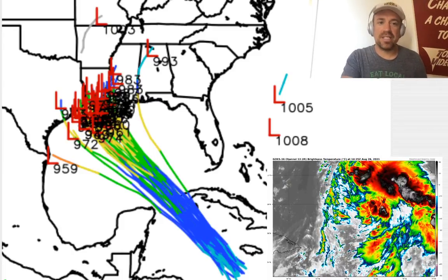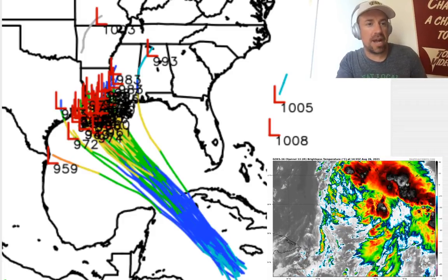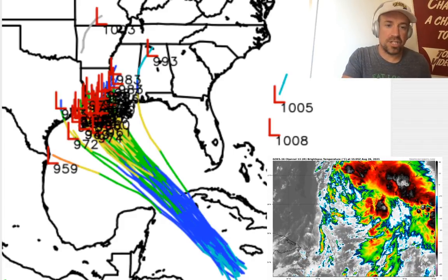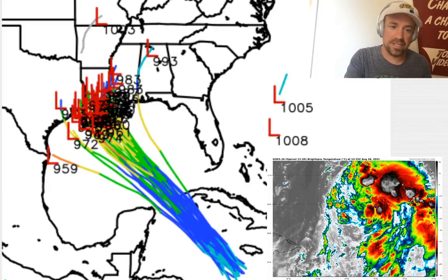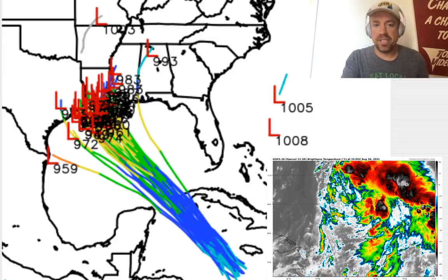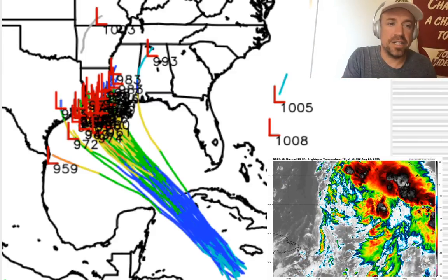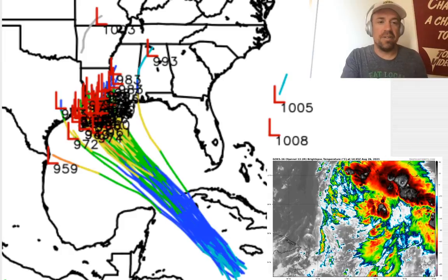This is weathernerds.org, the website where I'm using the model visualizations here. Weathernerds.org is an incredible website to check out these spaghetti plots for the two main models, the GFS and the ECMWF. I know there are a lot of other models as well, but generally speaking, any single model cannot perfectly depict the initial conditions of the atmosphere. There are differences in assimilation of that data.